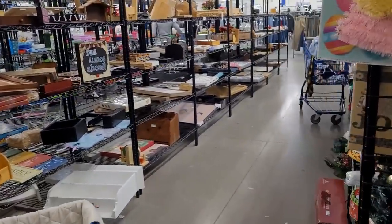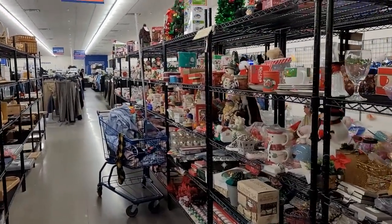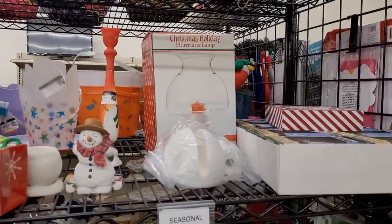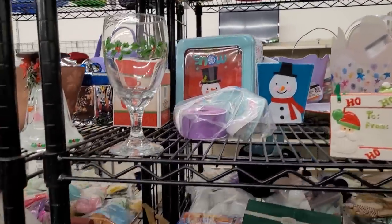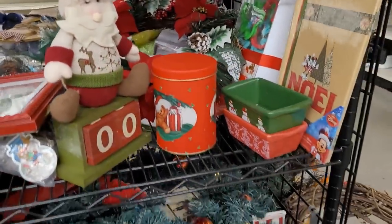Well, it definitely looks like they're keeping the Christmas aisle stocked. I think they're going to keep it going all year long. It must do quite well for them. I have no complaints about that because Christmas sells really well for me all the time. Let's see if we can find anything unique and fun here.